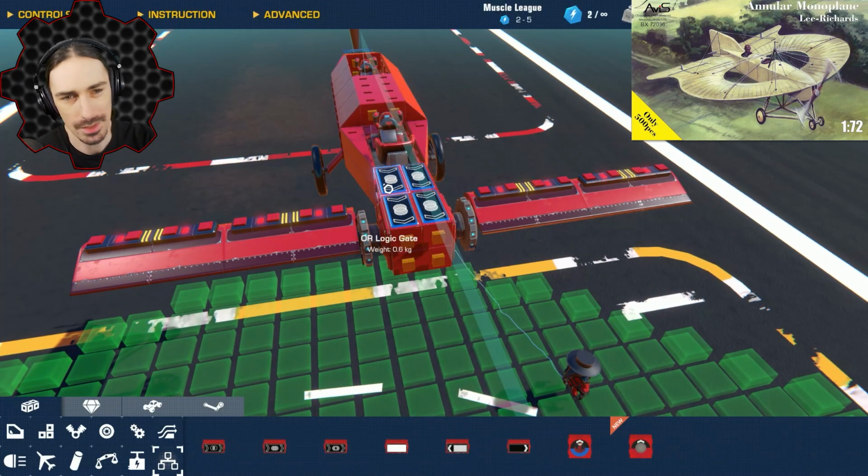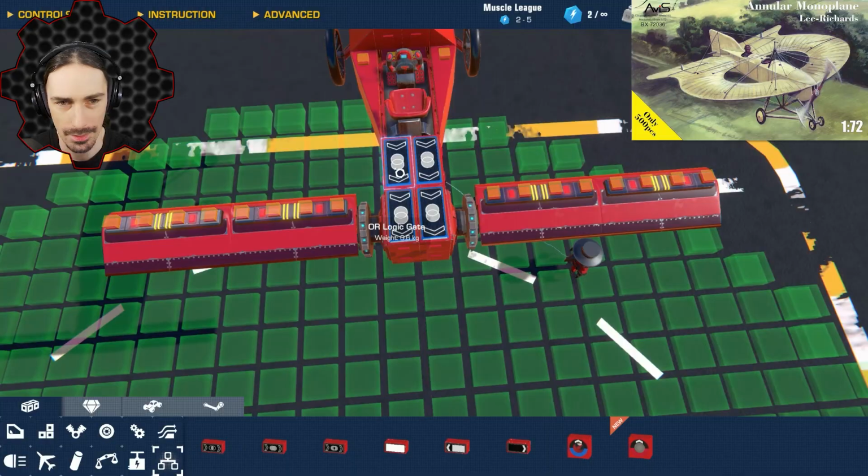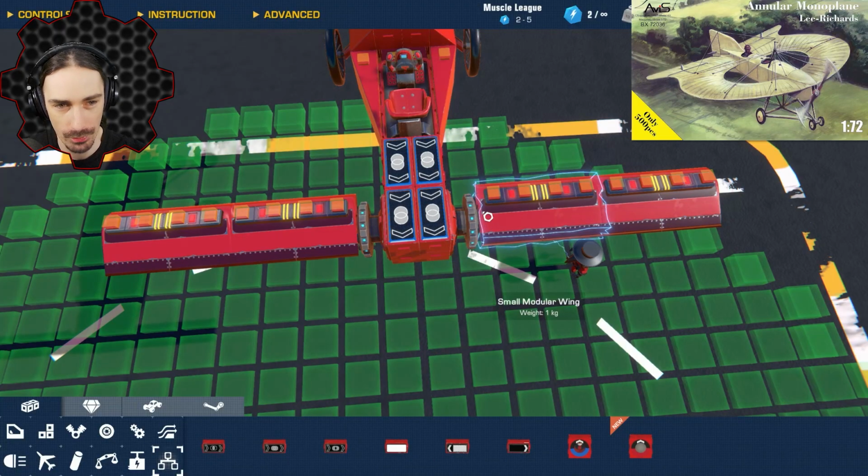Okay, so using these 4 logic gates here, these ones are gonna control the left one. One of them is gonna be responsible for pitch control. One of them is gonna be responsible for roll control. These 2 logic gates are going to control the right servo.